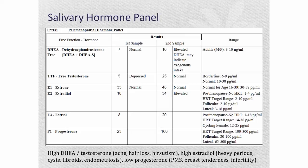What we found on this test was that her baseline hormones before ovulation were quite low and actually in a very good range, but her after-ovulation hormones were extremely out of balance in terms of high DHEA levels, which is an adrenal hormone that makes you feel more angry and agitated, and quite elevated estrogen levels as well, which could make her feel extremely moody and sensitive, and very low progesterone. If we look at the range here, it's 65 to 500, and her result was just 166, which was very out of proportion to the high estrogen.